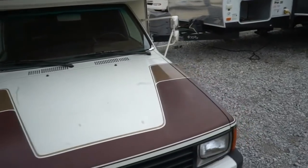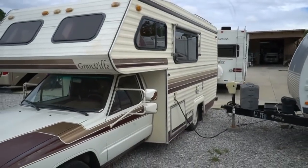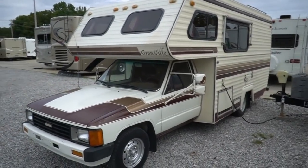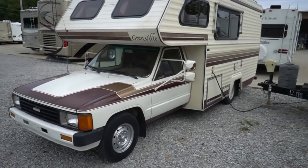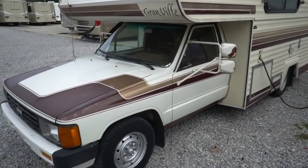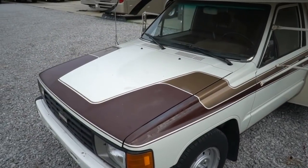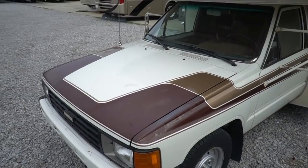And this particular unit's got ice-cold dash air. And it's about 65-70% original. It's had some modifications over the past 34 years, but all in all, this thing, for the year model motorhome it is, is in good shape. It's got good tires on it. I've driven this coach. It's got that famous Toyota 2200 RE fuel-injected motor. It's an automatic with overdrive.